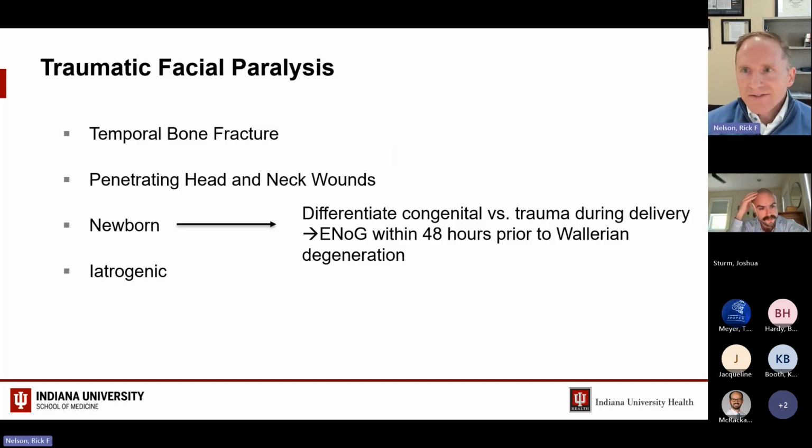So let's move on to traumatic facial paralysis. We'll talk briefly about temporal bone fractures, and then there's also penetrating trauma. What I think is important to think about for a newborn, which doesn't come up very often, is how do we differentiate a newborn that has facial paralysis, whether it's congenital or whether it's a trauma from delivery? For example, is it congenital from, like, Mobius syndrome or a congenital absence of the facial nerve during development? In fact, you would want to do the ENoG early.